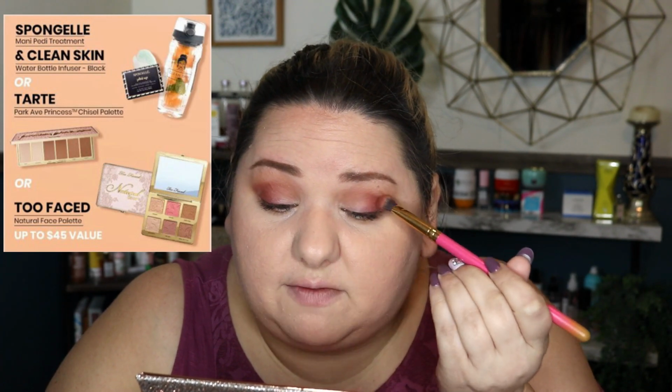That's one option. You can get the Tarte Park Avenue Princess palette, which if you've never gotten it before, I think that's what you're going to be getting. Or you can get the Too Faced palette. Now, they did a survey. Some people are receiving emails letting them pick which ones they prefer.